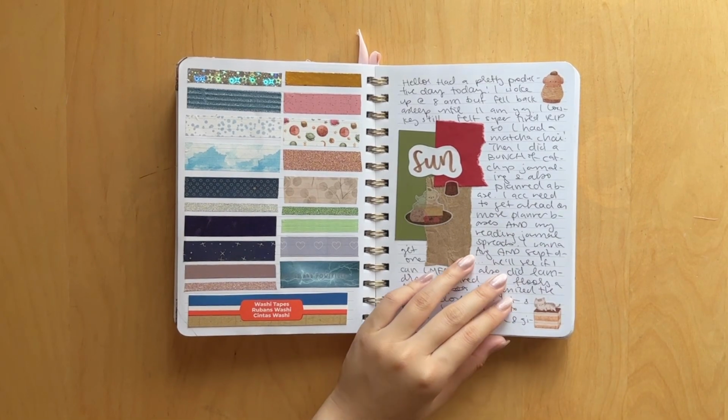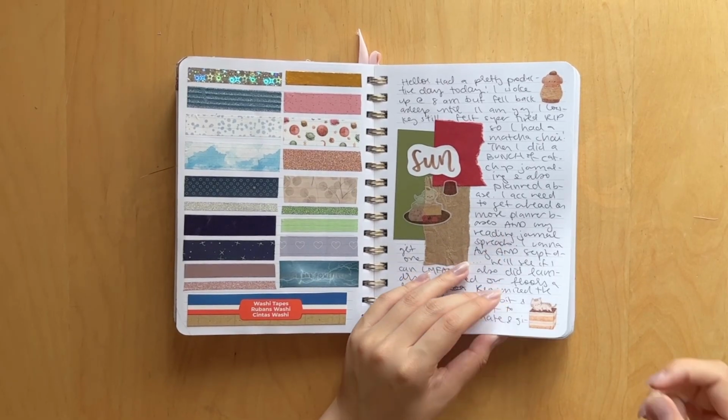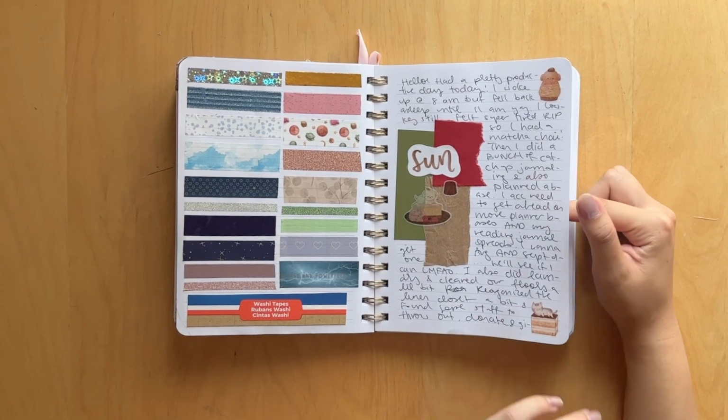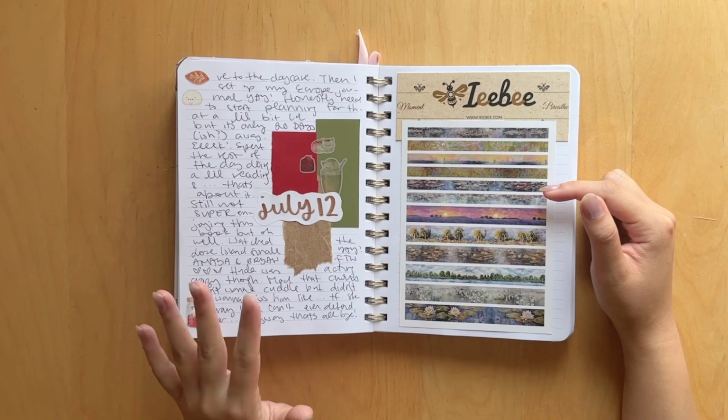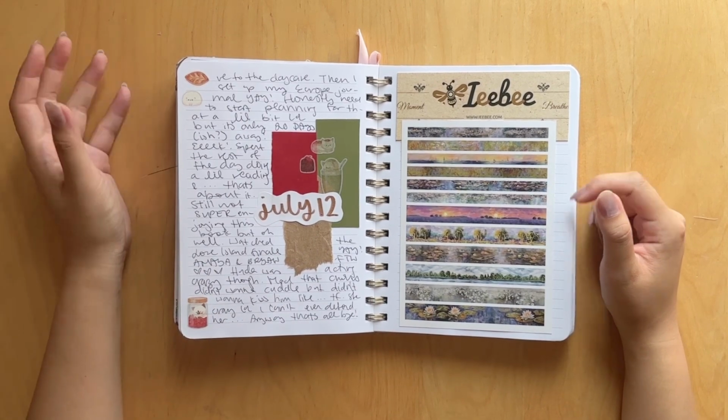Anyway, on the Sunday here, I used these stickers that I got while I was in Japan last year to decorate. They're super cute. They're just a bunch of cats and dogs, mixed in with some desserts. Adorable. Wrote 2 pages that day, and I feel like the colors of the spread are super adorable. Love how they all come together.